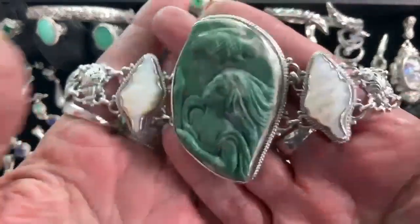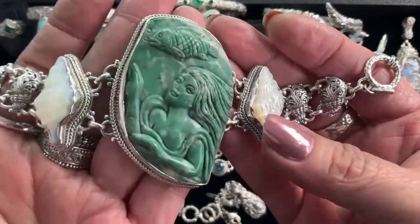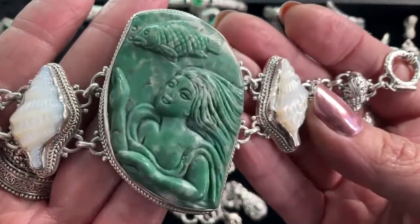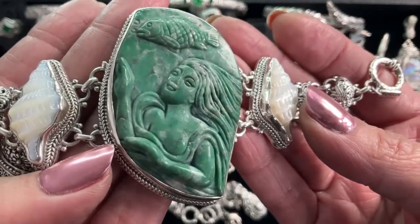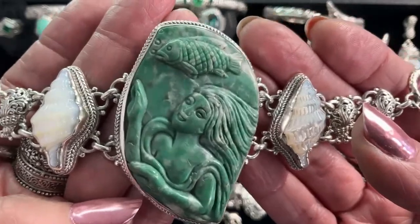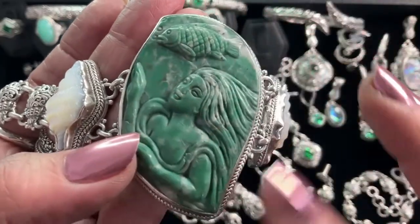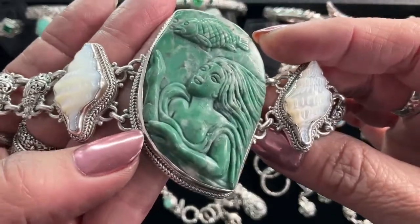And really the engineering, it's made to really curve your wrist so that mermaid's gonna stay up there. But isn't she beautiful? She's all hand carved. And this is Amazonite also. It's from a different region, and it's more green than that other aqua blue green that you usually see from me. And I love the gray. This time we asked for this gray and white marbling through it because it really brought out the carving so much better.